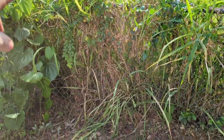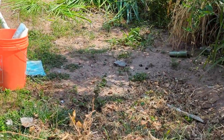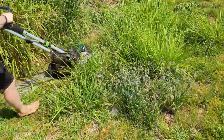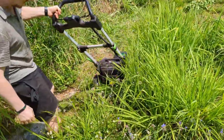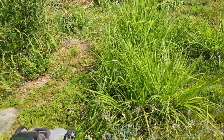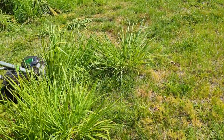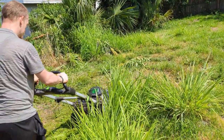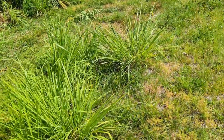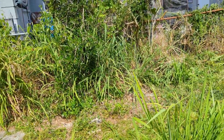Code enforcement's giving the neighbor a hard time over some of the grass, so I went and cut up a lot of it. I'm going to add all of this and all of that over there, down there, and that too, to the mulch pile. Works pretty good, dude. Wow. Uh-oh. Oh, it's all wet. That thing's not bad, man. You gotta ride it on the two wheels in the back.